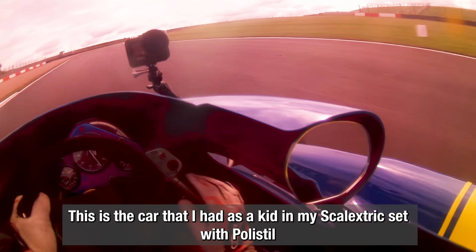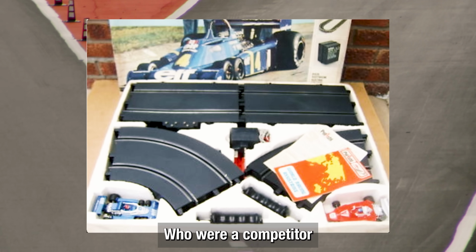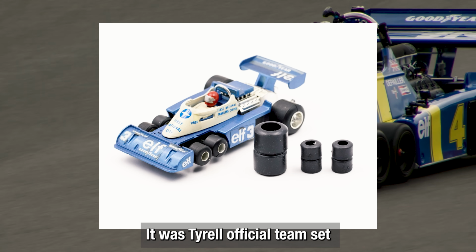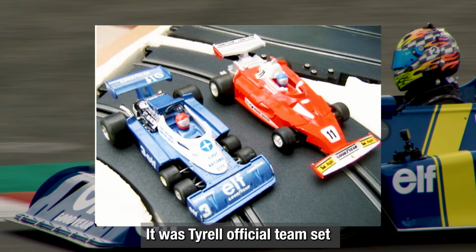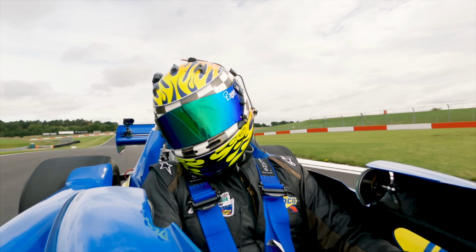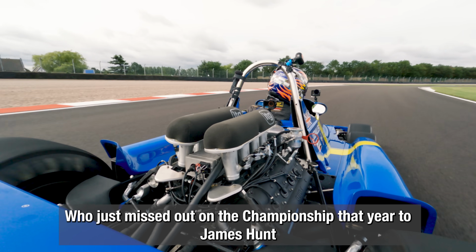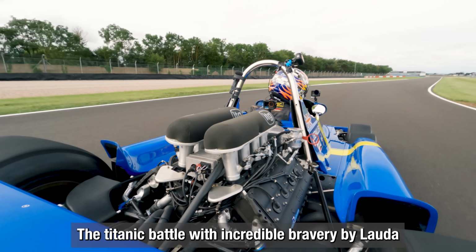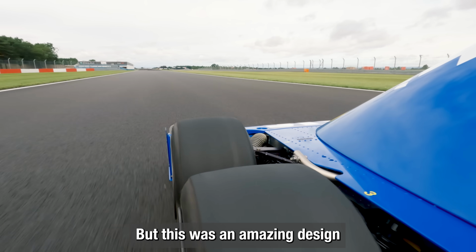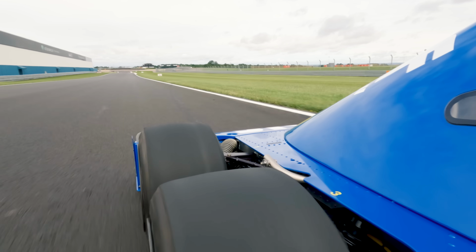This is the car that I had as a kid in my Scalextric set with Polistil, who were a competitor. It was the Tyrrell official team set with Depailler versus Niki Lauda, who just missed out on the championship that year to James Hunt. The Titanic battle, incredible bravery by Lauda, but this was an amazing design. Whoa, bloody hell, around the wind.